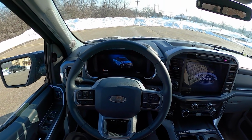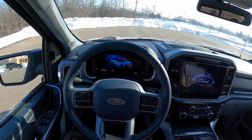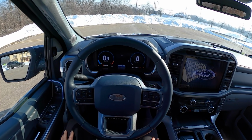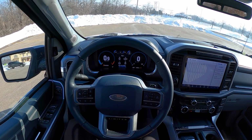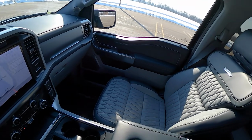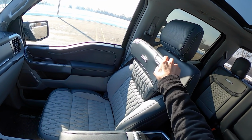On the inside, we have a very nice and luxurious interior. This actually reminds me a little bit of what Lincoln is doing these days, with a lot of their surfacing and materials and touch points. And look at these seats. Kind of looks familiar, doesn't it?